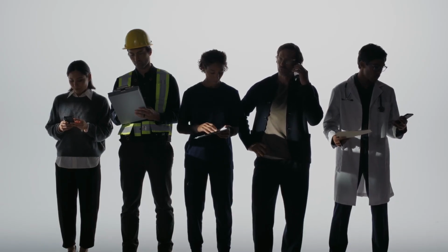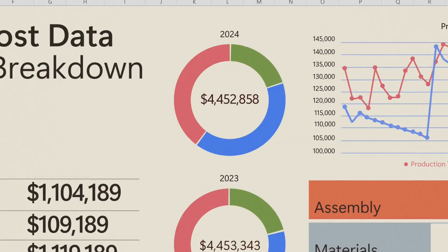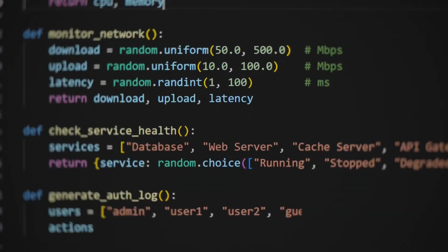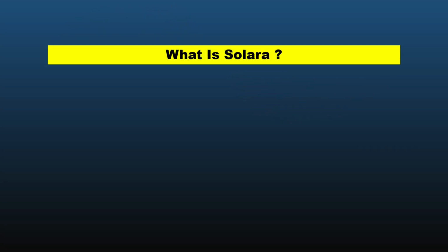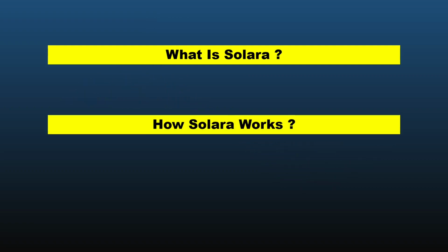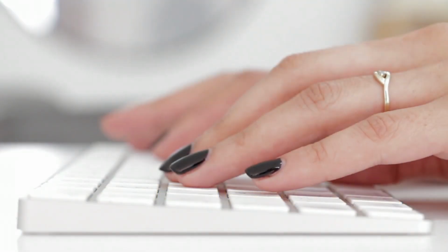This is a platform that Microsoft believes will define the next era of computing, and after going through every detail of the announcement, I can tell you this is one of the most ambitious ideas Microsoft has put forward in years. Stay with me because by the end of this video, you are going to understand exactly what Solara is, how it works, what makes it genuinely different, and why the tech industry is paying very close attention. Let's start with the big picture.